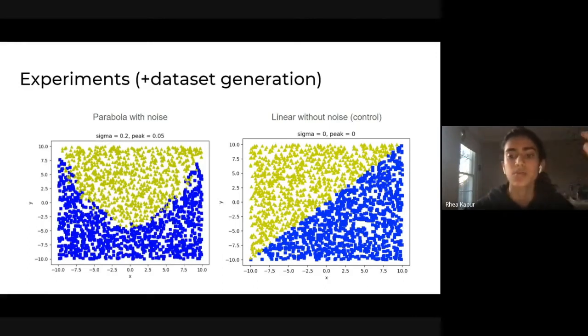And noise is basically what causes the overfitting that Collin mentioned earlier. The reason for this is simply because noise provides the opportunity for the neural net to fit into every nook and cranny created by the more jagged boundary, which we see in the parabola. And sigma and peak are just two variables. They're mentioned on the top of the graph, and they let us control the amount and the spread of the noise around the boundary. We're interested in seeing the effects of more noise on different structures. We'll touch on the data analysis a bit later.